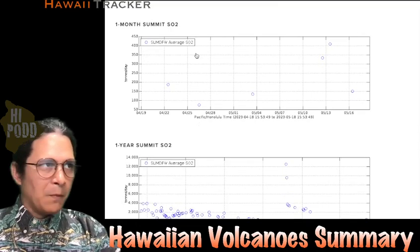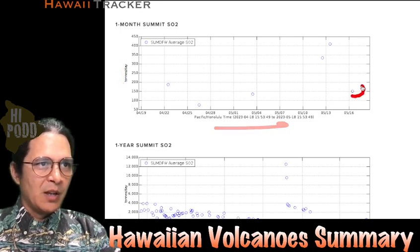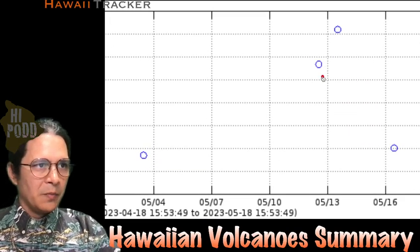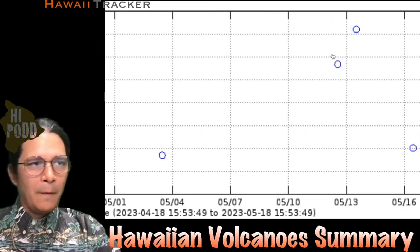Looking at SO2 now, this is the last month. So tons per day on a vertical axis, the last month here on the bottom. Our most recent measurement at 150 tons per day is that one right there. But if you notice, on the 12th and 13th, right in here, there was a spike of SO2, over 400 tons per day on the 13th, and it looks like over 300 tons per day on the 12th.